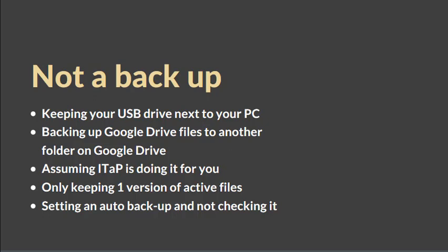And then the last not a backup that I want to mention is setting an auto backup and then not checking up on it. This is one I can speak to from bitter experience.